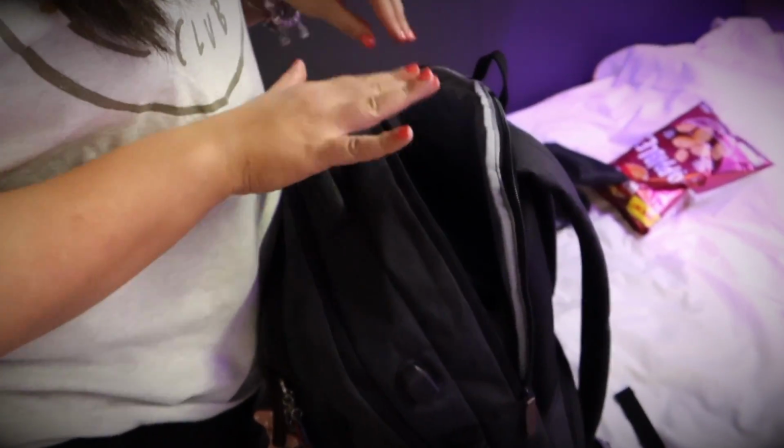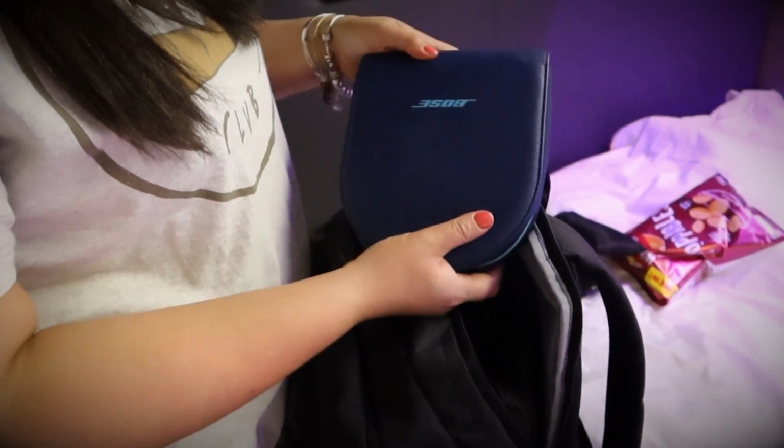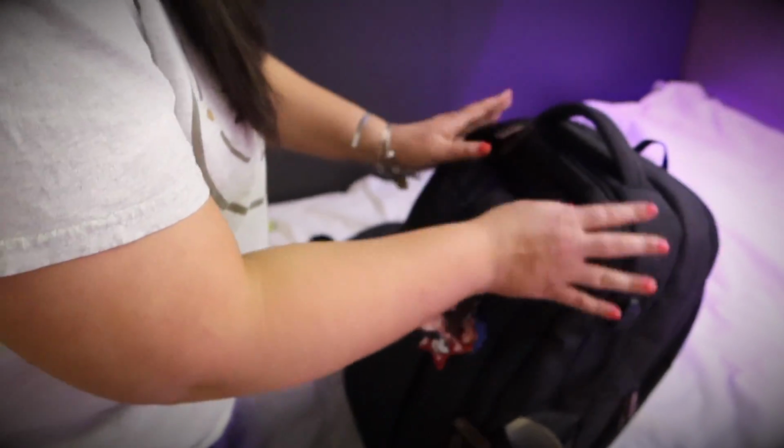In the back, I don't actually have a laptop with me, so I've got my trusty duffel bag in there as well, just in case we end up checking some items in on the way back, and we don't have to fork out money for a new suitcase. It's quite magic, that thing. It's a 100-litre one. Again, that is in our Amazon haul as well, so make sure you check it out.